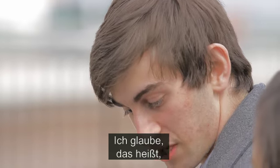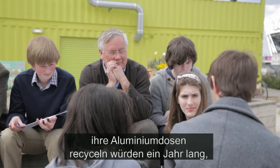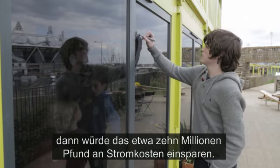I think that means that if all the secondary schools in the UK recycled all of the aluminium cans used in them for 1 year, it would save around £10 million in electricity. Is that right? That's right.